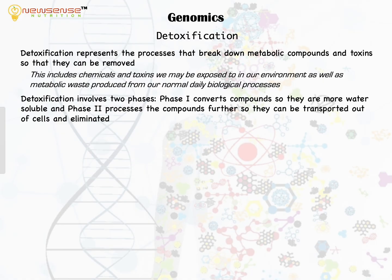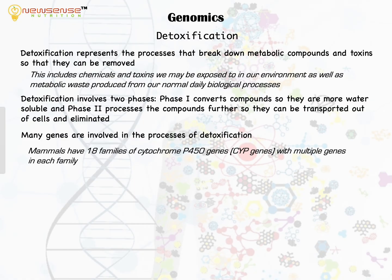Detoxification actually has two phases. Phase 1 converts compounds so they're more water soluble, and then phase 2 takes the metabolites from those and processes them further so that they can be removed from the cells and eliminated from the body. And both of these phases use a lot of different enzymes and chemical processes, which are all controlled by genes. We've found that mammals have 18 families of cytochrome P450 genes, or CYP genes, and those are the genes that are most heavily involved in detoxification.